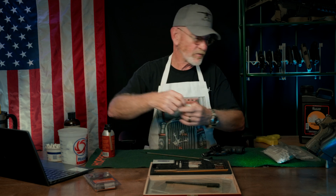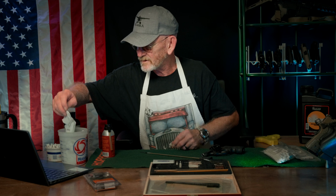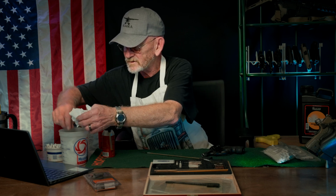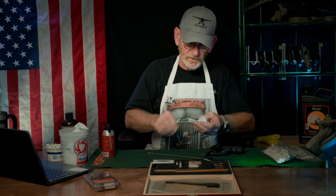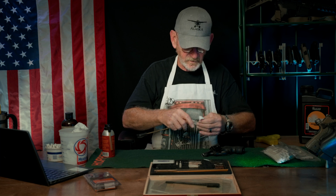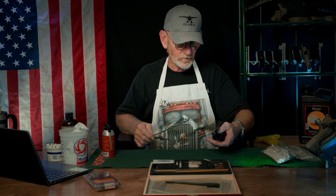And then get an appropriately sized, all my stuff is gone. Get an appropriately sized, and I don't have any. They're all too big because I don't have my scissors. I got one. An appropriately sized rag. You don't want a rag too small, you don't want one too big, so make sure it's going to fit the caliber of the gun you have. And because these little guys here are plastic, don't force them, they will break.